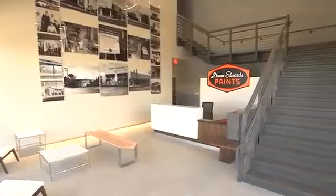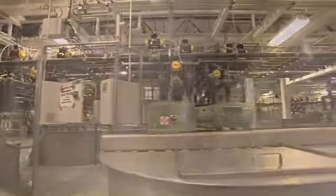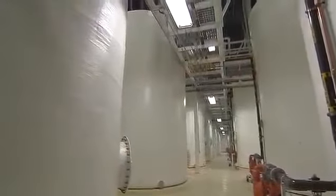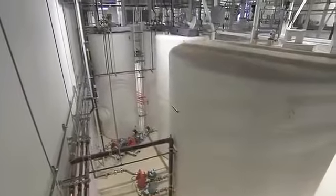At the heart of the new facility is the state-of-the-art paint manufacturing plant that produces the finest paint formulations in the world. The process begins with the delivery of raw materials that include resins and various paint additives. Storage capacity of more than 400,000 gallons is used to store over 250 unique ingredients that are used in Dann-Edwards' diversified paint lines.